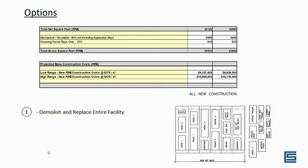So the first option is what we just discussed. We're going to go ahead and start from scratch and build everything new. You can see it's about $9 million to $10 million, depending on the low to high cost. What you see here is just a quick graphic of a bay layout, all new bays, how the equipment would fit in the bays, and then other equipment that the city has that would not fit in those bays. So we can build enough bays to fit all the equipment, but we didn't have to pay for it.